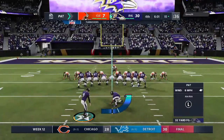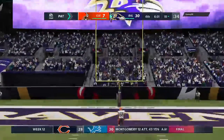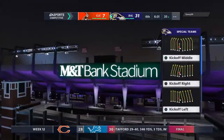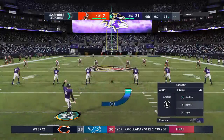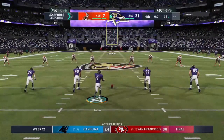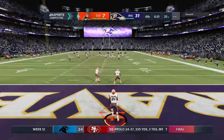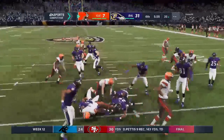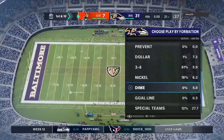Tucker now to add the point after. And the lead is now 24. Makes the score Ravens 31, Browns 7. Justin Tucker to kick off for Baltimore. So here's the kickoff now as they'll get it again following that fumble return for a score. Fielded in the end zone, and he's able to get this across the 20, but not by much, as he's marked down officially at the 21.